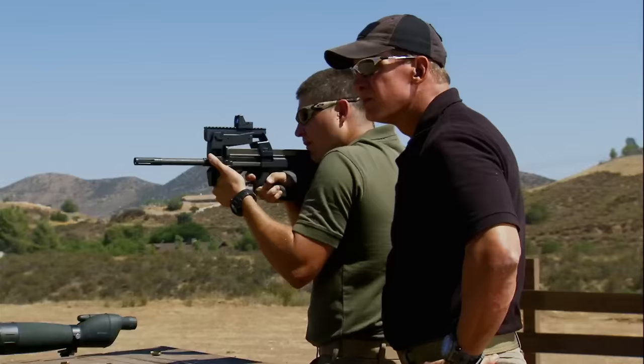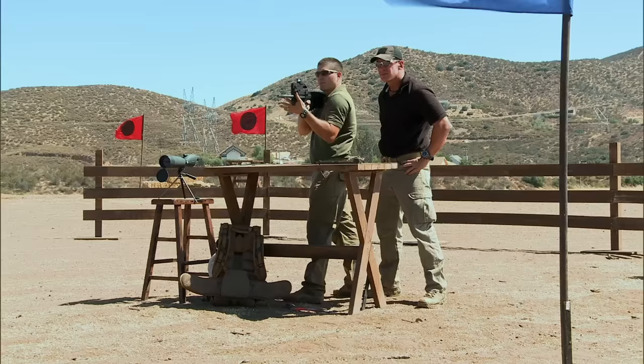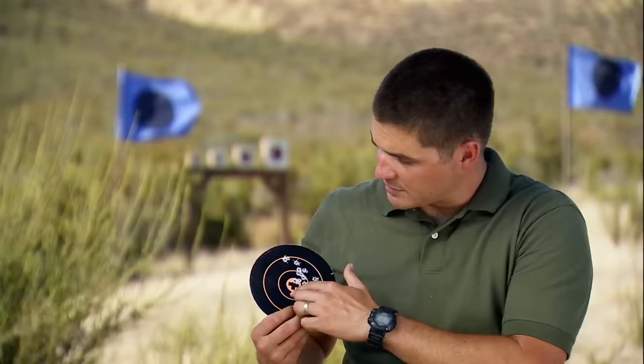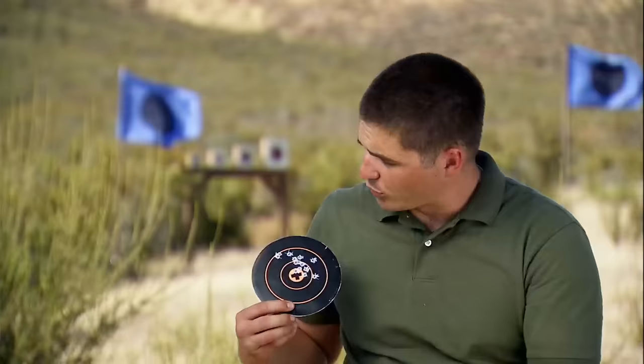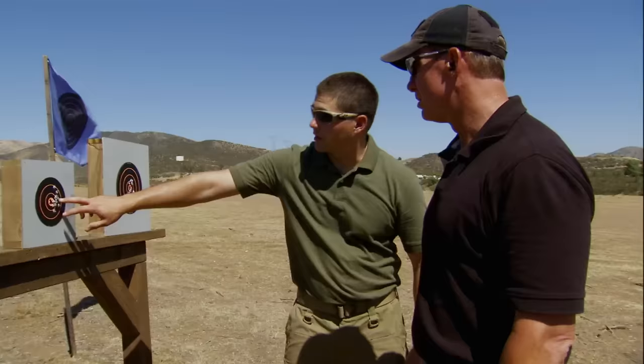Was a tack driver. You could drive nails with it. You could write your name out on that target. It's got a ringing sound to it when it fires, doesn't it? Most of my shots are here in the 10 ring, and I had a few flyers just from trying to shoot it fast. And your accuracy is always going to suffer a little bit when you're trying to go faster, but that's still pretty good. Your group is ridiculous. I don't think I could do that with a 9mm. That fast, I don't think, because it's still right there, you know?